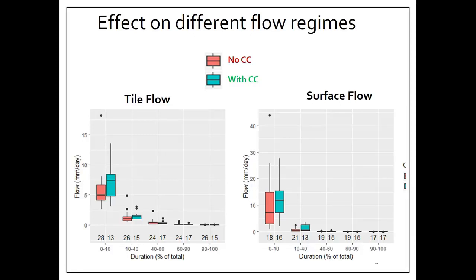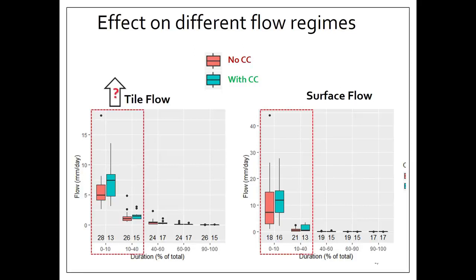For case studies, we saw that the surface runoff was less in cover crop sites. But when you take the average, both tile flow and surface runoff show that they are greater in cover crop sites. So this is where the inter-site variability plays a role. We have sites that are very dominant in terms of their flows that are drawing those means or medians in that higher direction. So that is the preliminary conclusion at this moment.